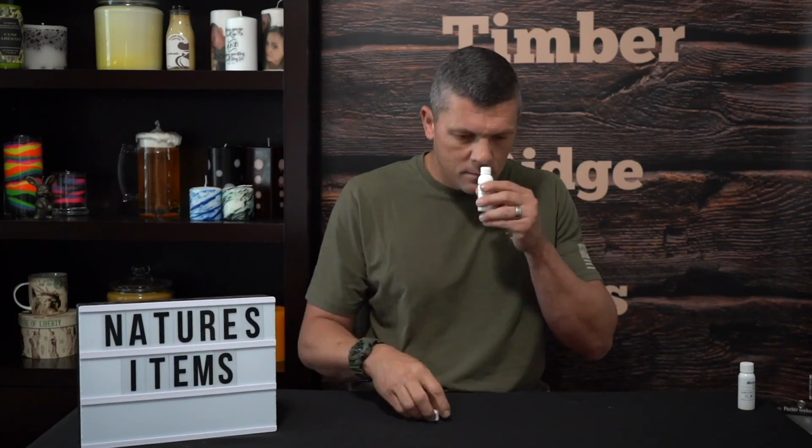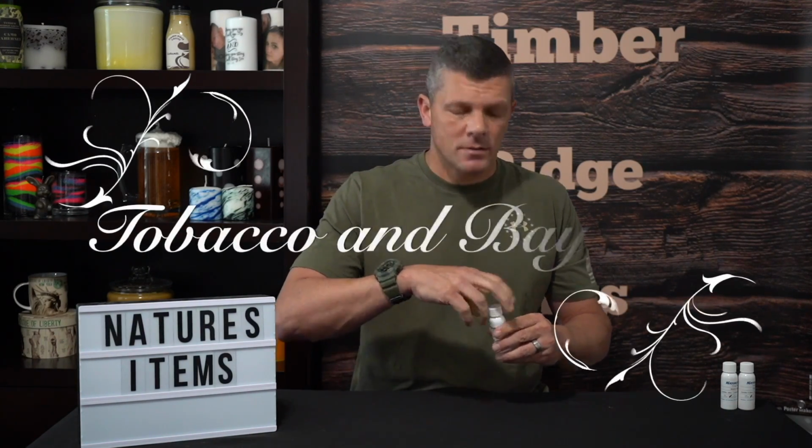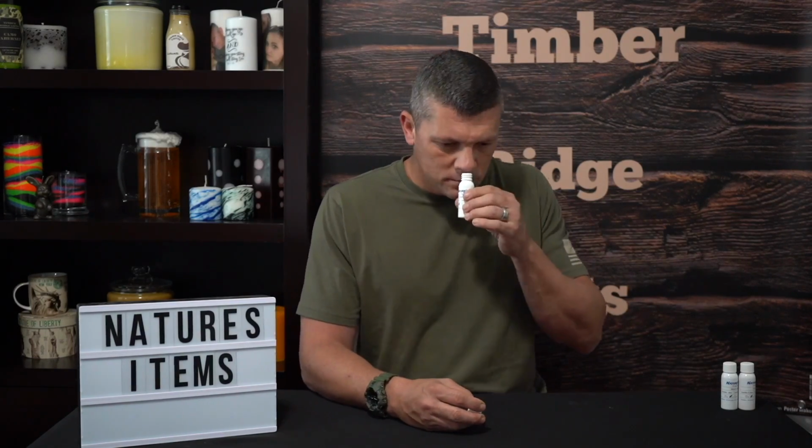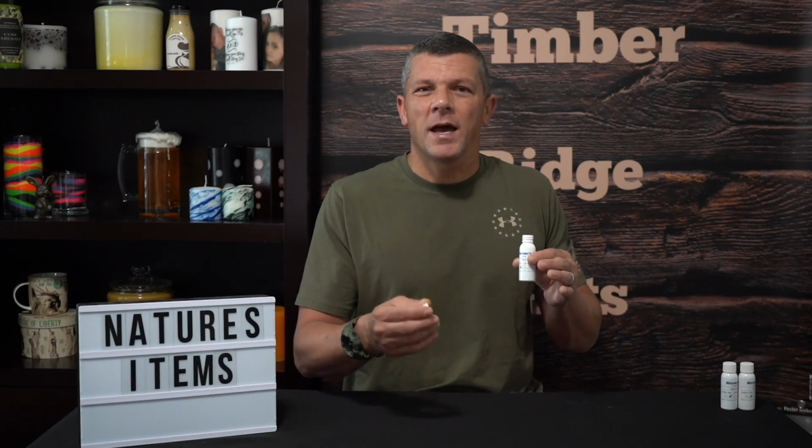Another one of their new ones is Warm Apple Pie. This one is spot on as well. It smells just like a fresh baked apple pie out of the oven. Another new scent is Tobacco and Bay Leaf. If you've never smelled this before, it's a really great manly scent. The tobacco was really smooth and the bay leaf kind of adds an extra spice to it. Definitely one I'd welcome to my line of candles.